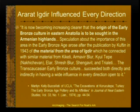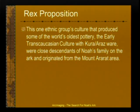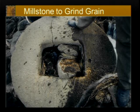All right, here's some other things that we found. A millstone to grind grain. This is a monumental stone that has 8 crosses on it. Now the Turks would not allow us to call them Armenians, which they were, but rather Byzantines. That was their term for the Armenian culture because of the issues between the two.